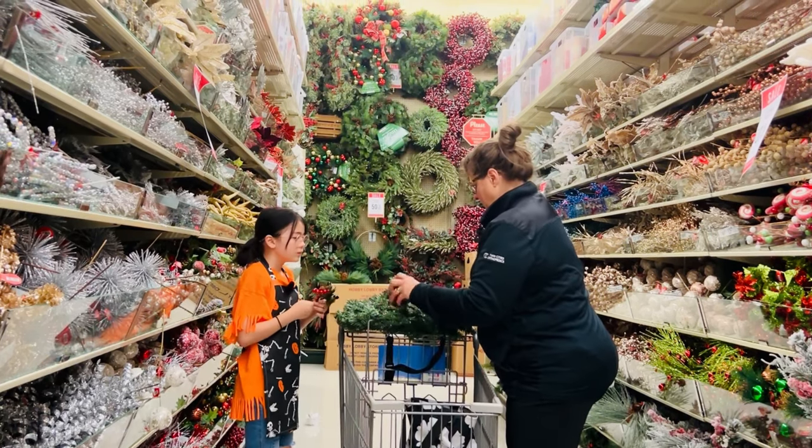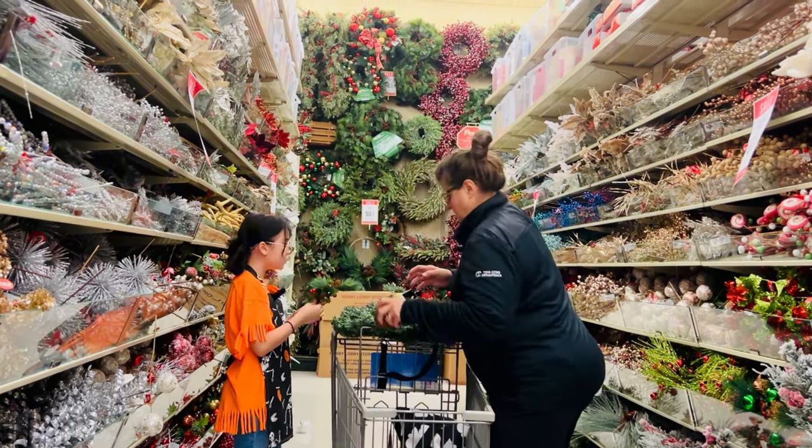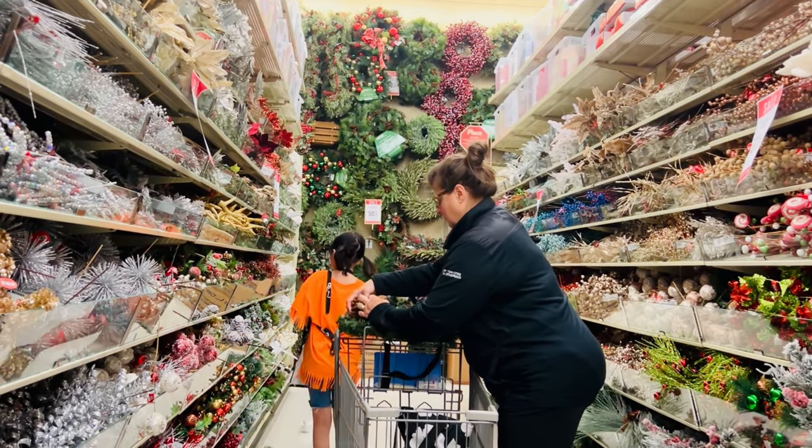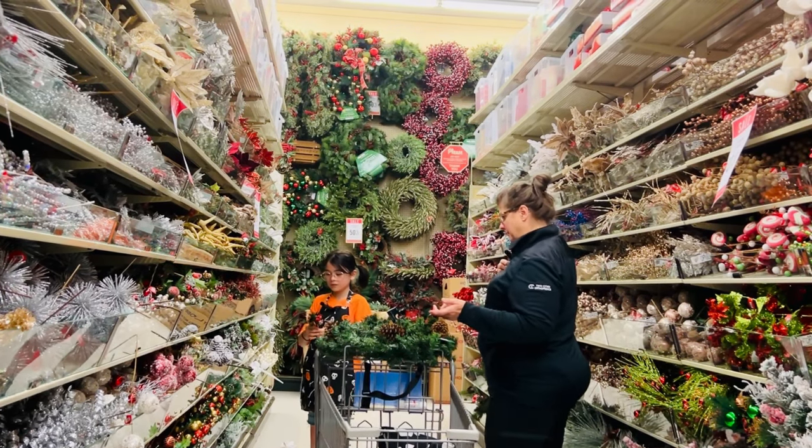Well, these go really good with this wreath. We'll have to pick up more pine cones from the ground. Mama said she wants some of these, so I'm going to grab like 6 of these. Okay, well, those have pine cones, which we have already.